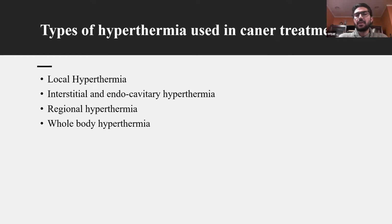Regarding the types of hyperthermia used in cancer treatment, we have the traditional and classical methods, listed here, which are local hyperthermia, interstitial and intracavitary hyperthermia, which some scientists consider part of local hyperthermia, regional hyperthermia, and whole body hyperthermia.